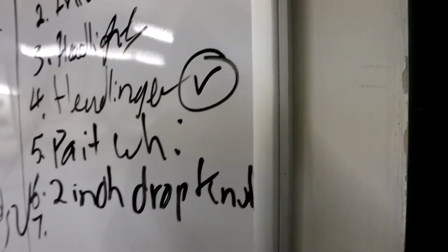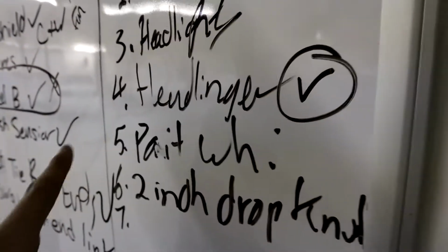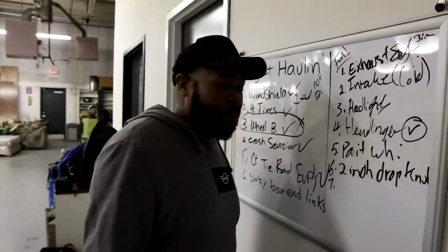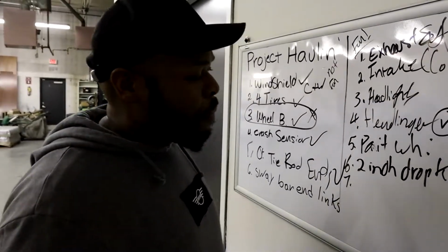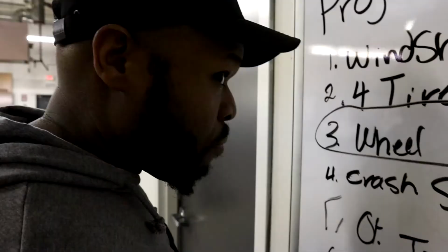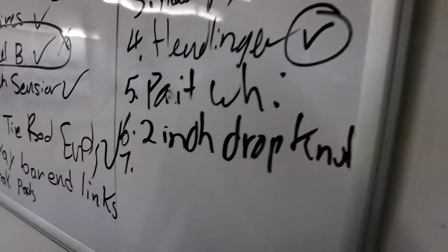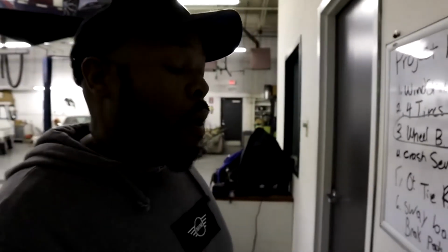Okay, so we got headlights, headliner, paint wheels. I forgot to put an N, it says pat wheels. Alrighty then. That's paint wheels. So we'll paint the wheels. I'm thinking about a gunmetal gray color just to keep it simple. Oh, we forgot something. I have brake rotors and pads coming as well. Now we're on to paint wheels, so gunmetal, maybe dark bronze. That would look fresh, especially with everything blacked out. And that 2-inch drop, bro.